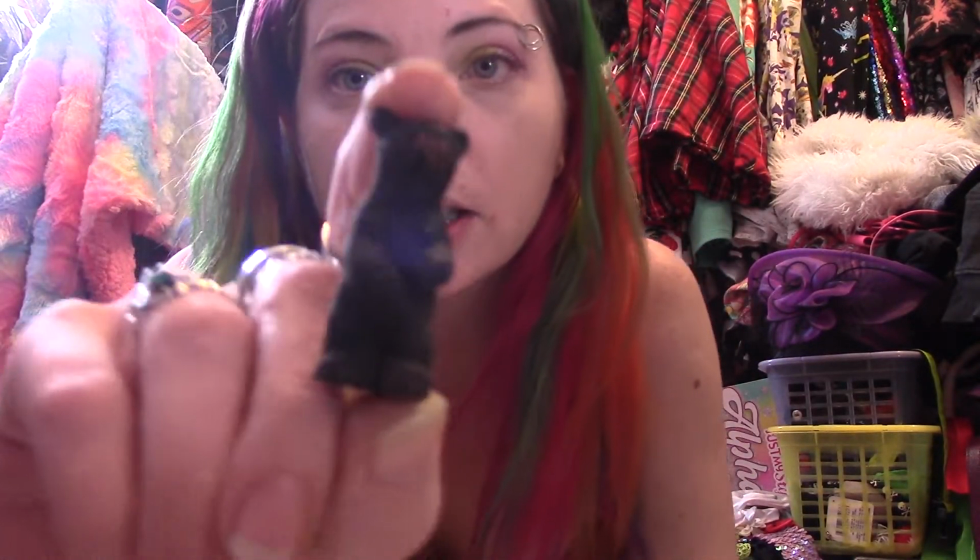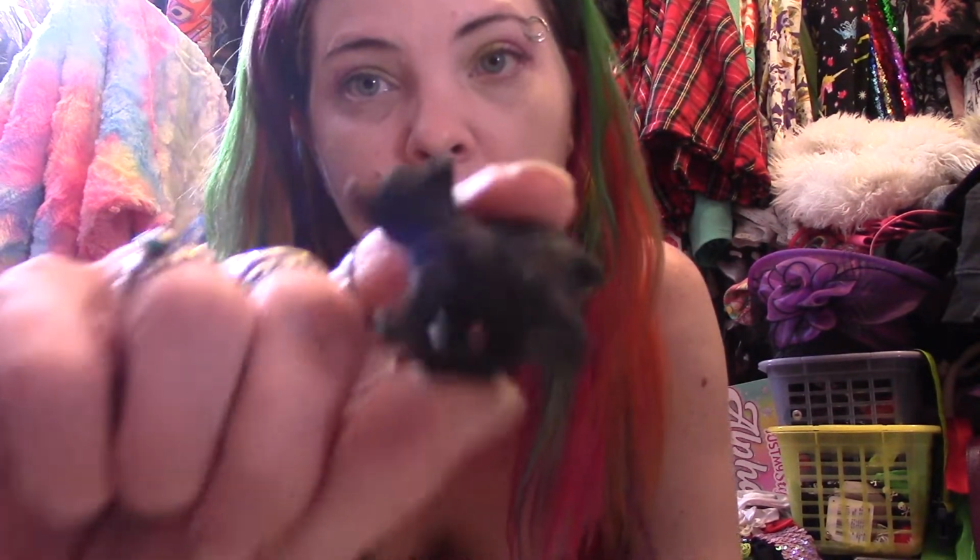Wouldn't it be cool to do a Brave themed one, if I could find a tiny Merida? If you've ever seen Brave from Disney, the triplets and the mom get turned into bears. There's a little hedgehog. A Disney Brave Pixar terrarium. Yeah, we're gonna save the black bears.